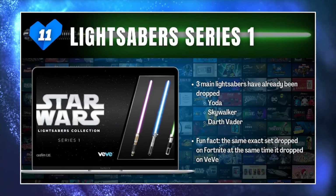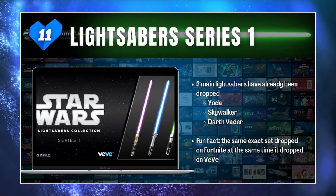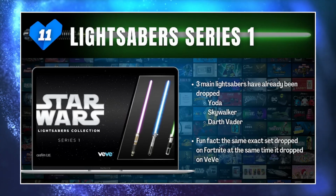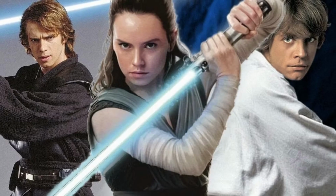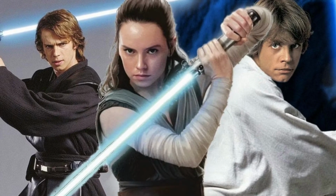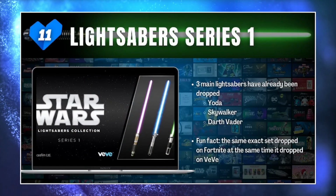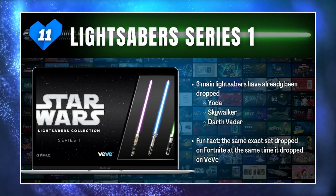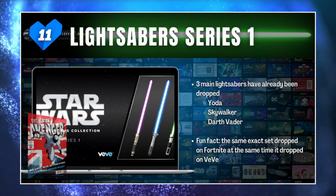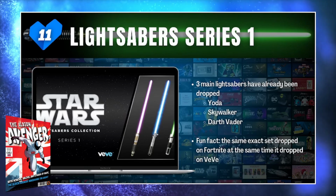Now let's put Yoda and Darth Vader aside for a sec. Let's just focus on the Skywalker lightsaber. This lightsaber is going to be the most important one in my opinion. So it was Anakin's original lightsaber. It was then passed down by Obi-Wan to Luke Skywalker, and then later used by Rey in the newer films. So it's been passed around and used by a lot of Jedi, so it has its legacy. So for those reasons, plus with having Yoda's lightsaber in there as well, I do see value in this set long term.